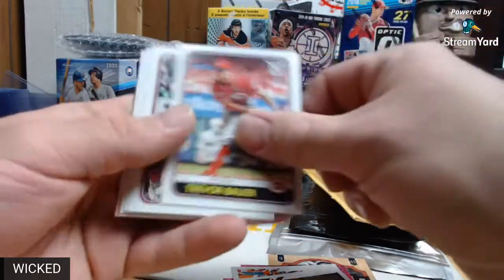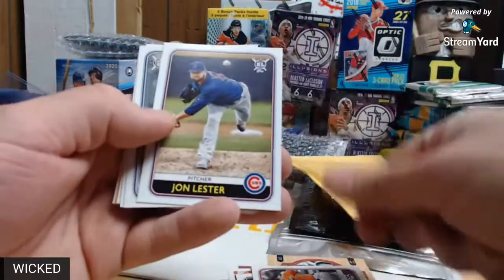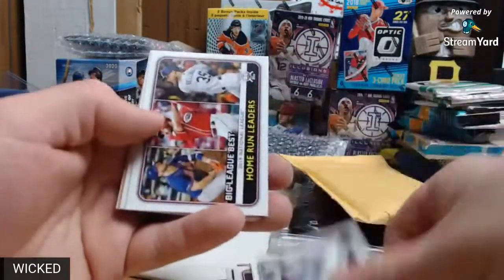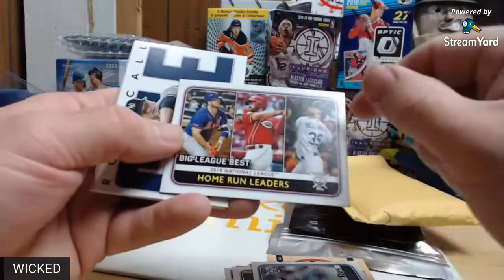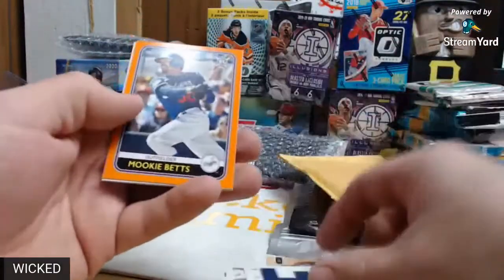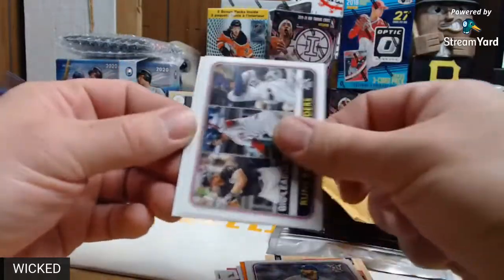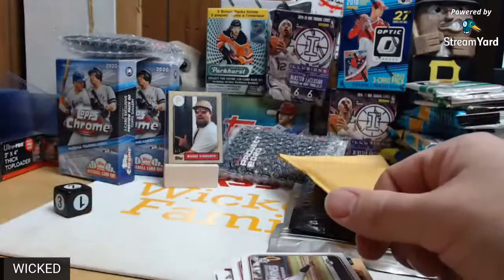We got Trevor Bauer. This goes to Mike Trout. He's first on the card. Jon Lester. Charlie Morton. Big Meat Pete, that goes to him. Gerrit Cole. Mookie Betts. That's all right. David Price. And Brandon Belt.